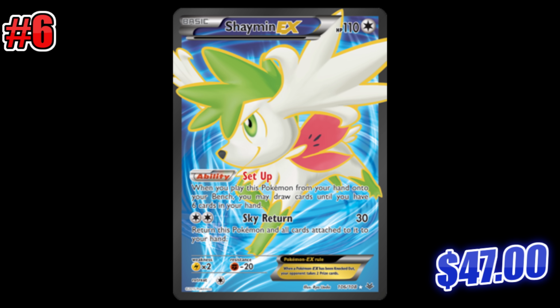Number 6. Number 6 is, oh my gosh, it's Shaymin again. This time full art Shaymin coming in from Roaring Skies at $47. Again, this card was once almost $100. Was once the most expensive card in Standard. And then the reprint happened and the card's price, again, basically got chopped in half. Wonderful for players, not that great for collectors if you already have them. If you didn't have them, that's awesome for you. I think it's great for the game personally, but if you were stocking up on Shaymins hoping they would retain their value, you probably got burned.